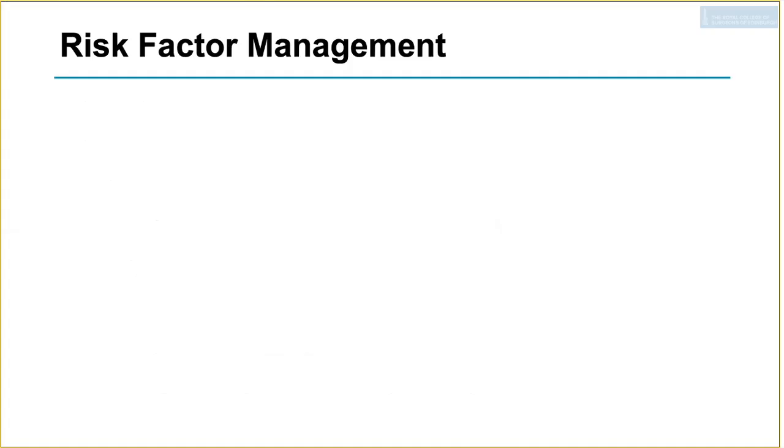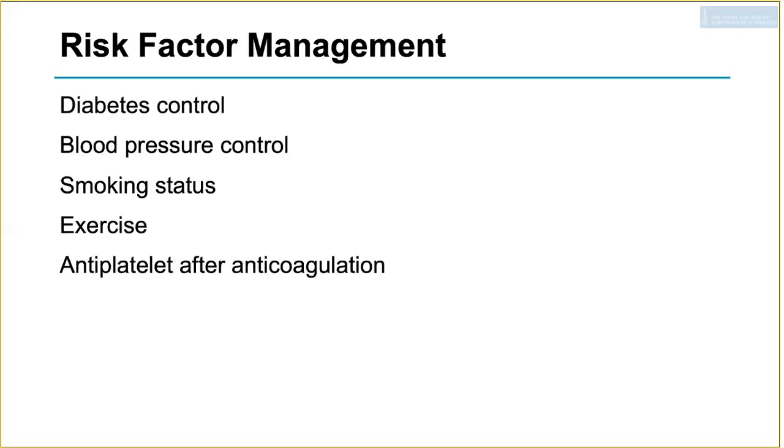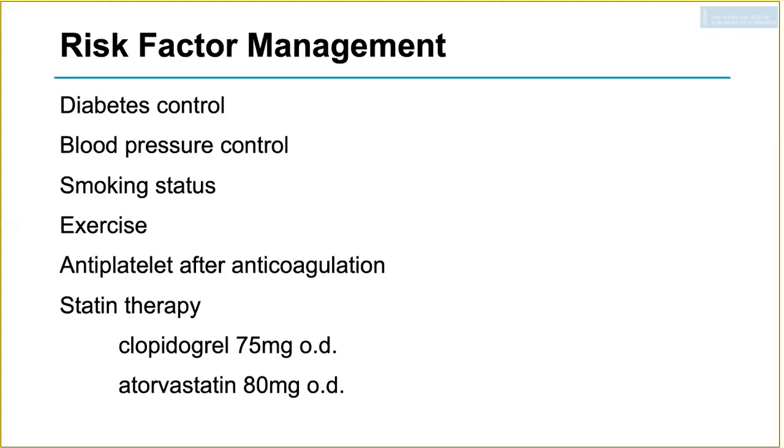We all know about risk factor management. It would be a shame to save somebody's limb and not deal with all the things that we know cause arterial disease in the first place. The standard antiplatelet and statin therapy at the moment, of course, is clopidogrel and atorvastatin. So you should be checking their cardexes and their medicines before they go home to make sure those are in place if you haven't made a decision to put them on formal anticoagulation.